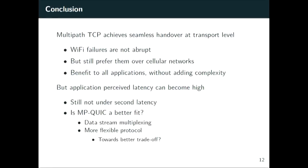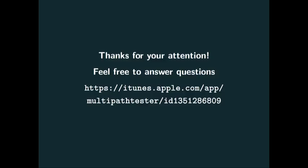But the issue is that with interactive applications, today Multipath TCP, the way it's implemented, the way the scheduling is done, is maybe not the best for this kind of application. And so we are going to study more with Multipath QUIC, especially because it's more flexible, and maybe we can find a better trade-off between the cellular usage and the latency that we experience at the application.